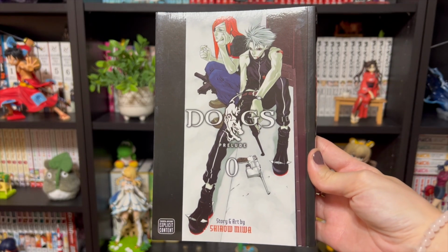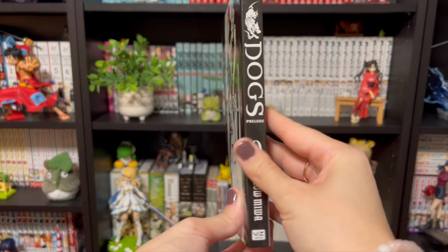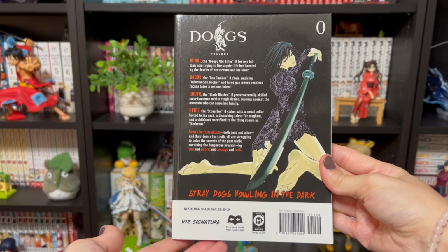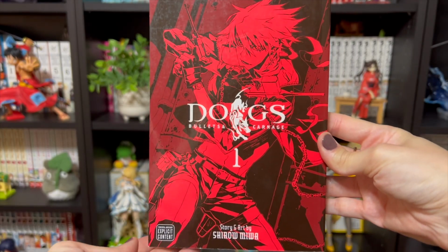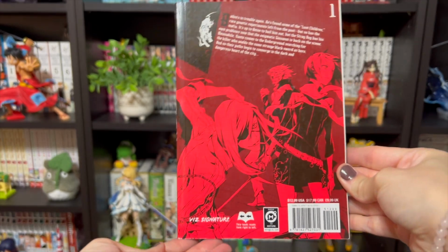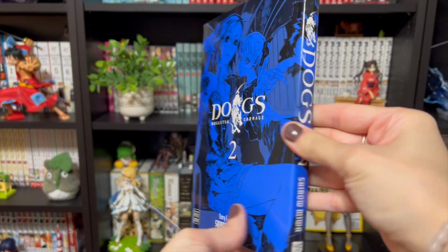This one's another mature rating. This one's rated M. His signature is the company that releases them, but yeah, again, here's Volume 0 for Dogs, and then Volume 1 and Volume 2.